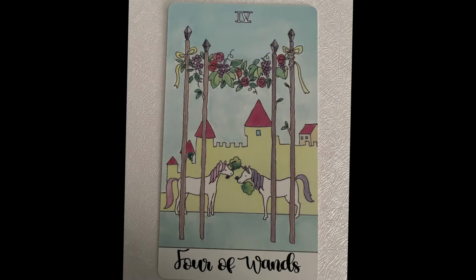So I love how they use color to kind of nod to that. Then we have the Four of Wands. I really appreciate the decorations that are shown on this card, but really I love what appears to be the small trees that they're carrying in their mouths. It's just so adorable.